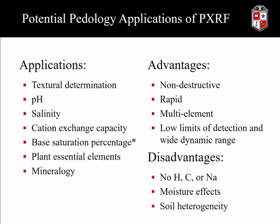And then soil heterogeneity. Realize that soils are inherently heterogeneous. In our area of the world, we have lots of little pockets of calcium carbonate masses or iron manganese concretions and those kinds of things. Realize that the aperture of the PXRF is about the size of a nickel, okay? And if you happen to place that on top of an iron manganese concretion and scan it, you're going to get a lot of iron and a lot of manganese. But then if you move over literally 2 centimeters and scan it again, you'll get a wildly different reading. That doesn't mean the instrument isn't performing accurately. What it means is the soil is just that variable on a very small scale.